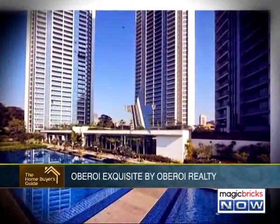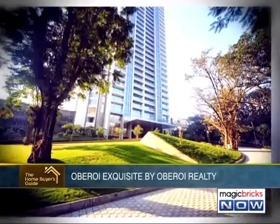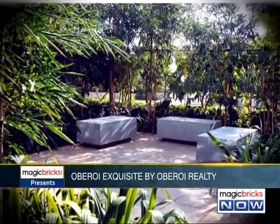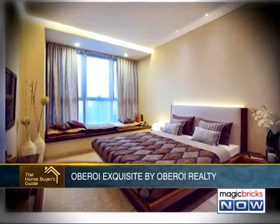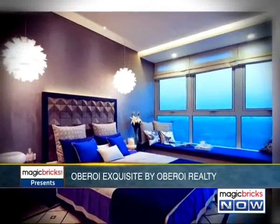With so many awards and great offers, why does this project stand out? What's the USP of this project? Is it the location or the amenities? Well, for me, it is the family-friendly environment that the township has to offer. The child-friendly amenities and the neighborhood does seem like a good place to raise your kids. So I feel that the Oberoi Exquisite is an interesting project that you can take a closer look at.